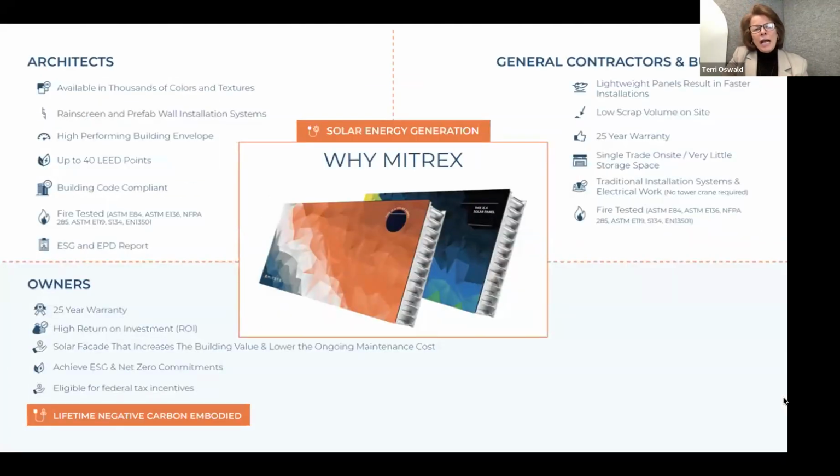And as far as why you would choose Mitrex, that is a question that gets different answers from different perspectives. So for today, from an architectural standpoint, there's a lot of benefits. We have addressed the issue of design. You now have design flexibility beyond what you thought you could ever have. Your LEED points are there. Your testing certifications are there. Your ESG and EPD reporting is there.